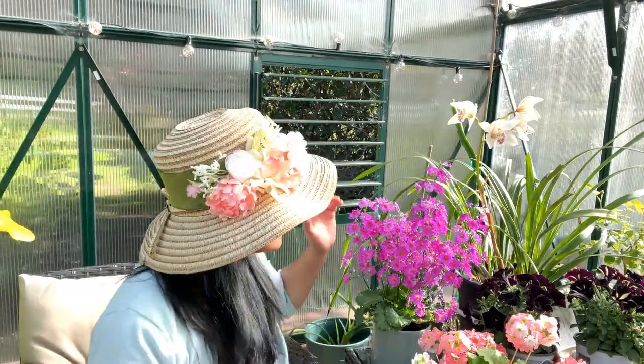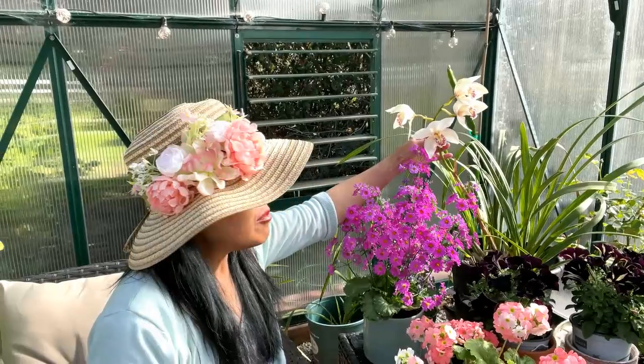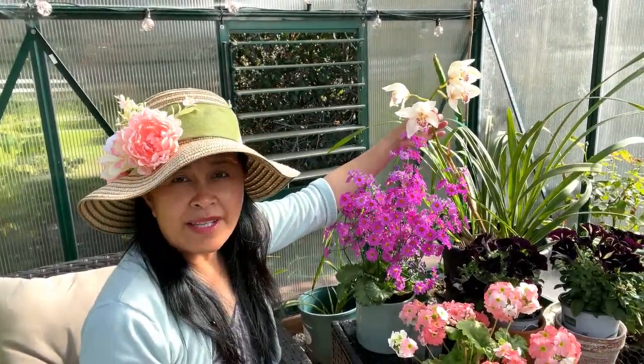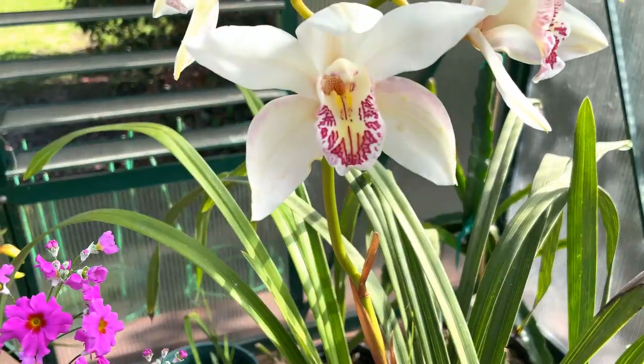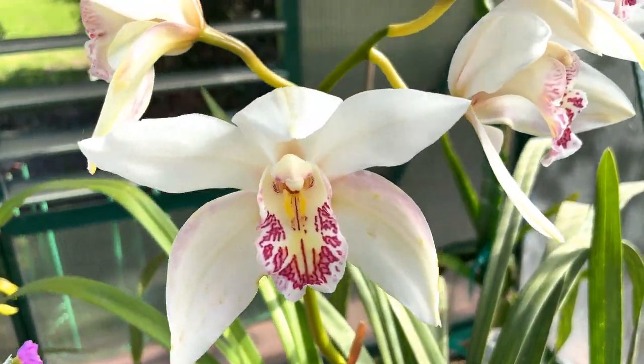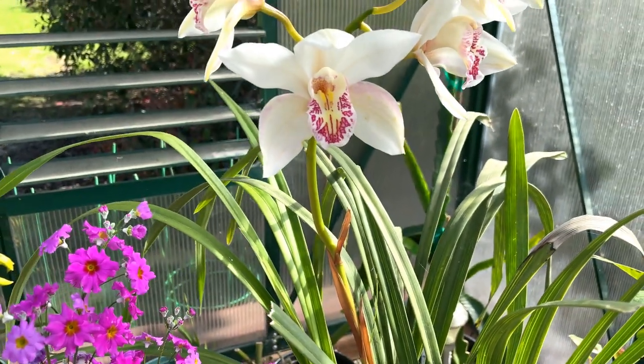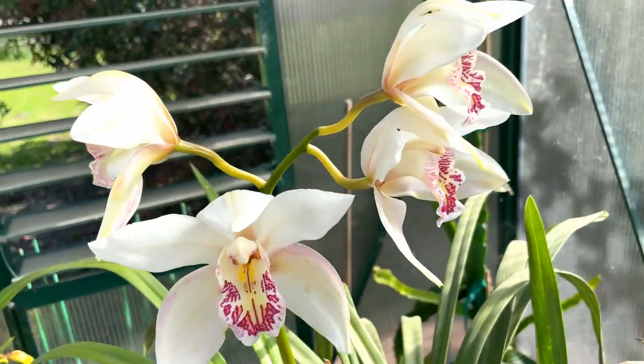And then I also have the cymbidium, and all four of them are open. And if you remember from my previous video, this cymbidium belonged to my dad. All four of them are blooming.